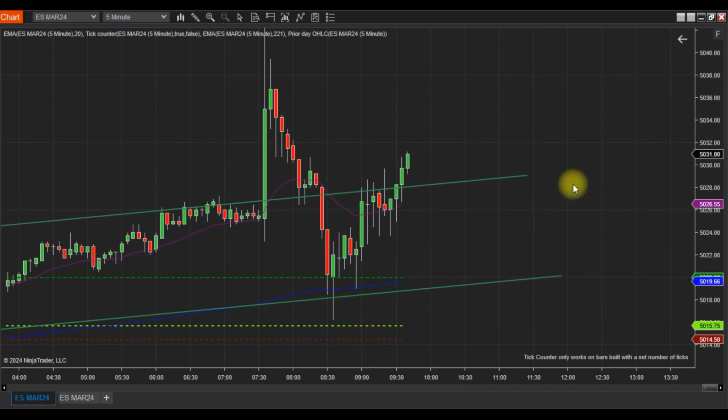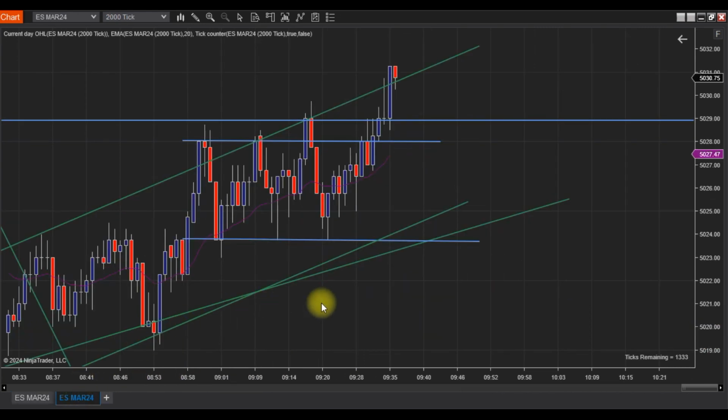Still not really something I'm looking at trading. Now, if I'm proven wrong here, and it ends up being a bigger leg than what I anticipated, then I would be interested. But I need the market to prove me wrong. Prove my theory wrong.